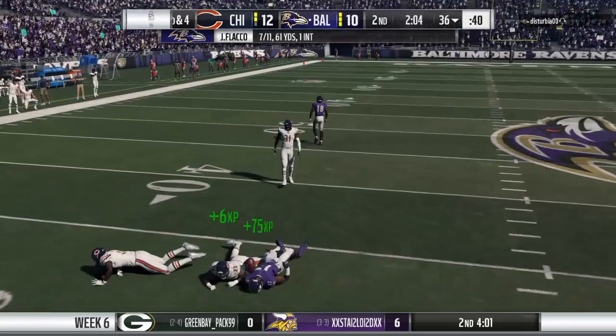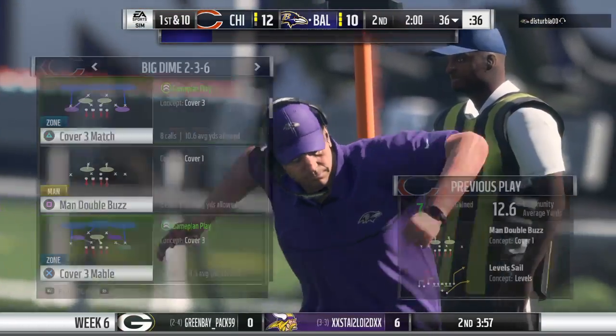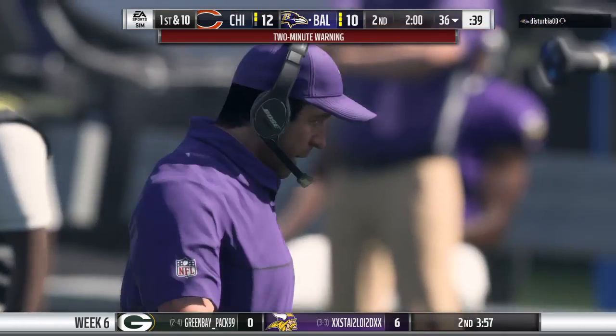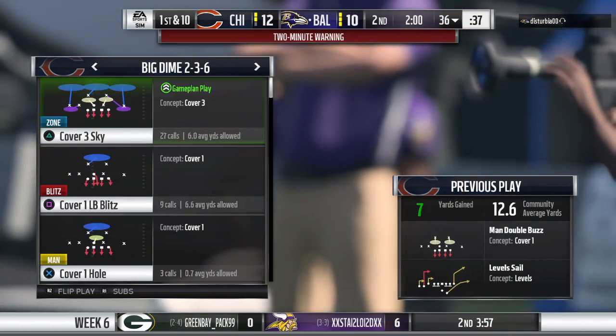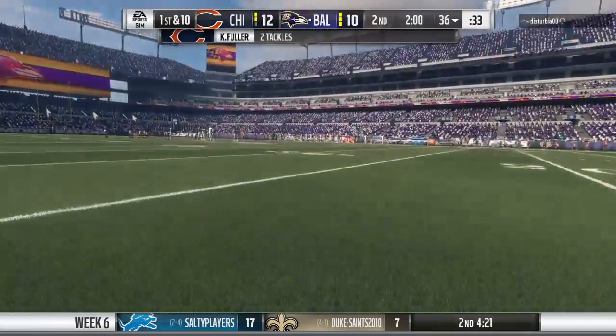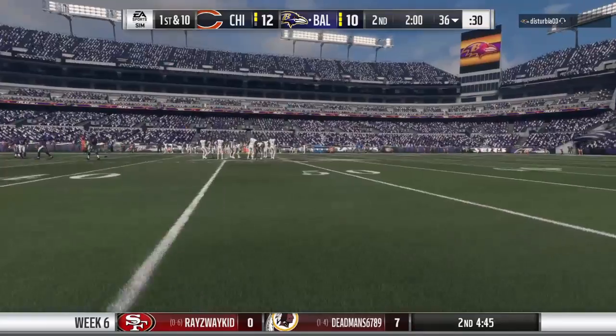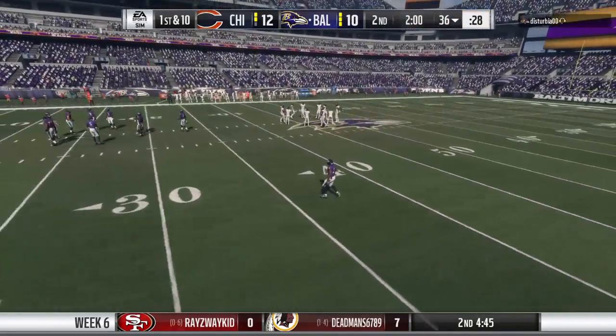He's got his man. That's Wallace. And he's able to get the first before he's taken down at the 36. Flacco hooking up with Wallace for a Raven first down. 2 minutes remain here in the first half. We're back to Baltimore after this.